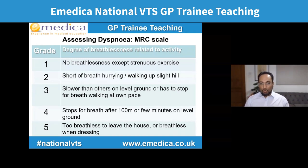So grade one is normal. No breathlessness except under strenuous exercise, i.e. you don't get out of breath unless you've gone for a really hard run for half an hour, or ridden a bike for an hour. It's normal to get out of breath if you do strenuous exercise, isn't it?